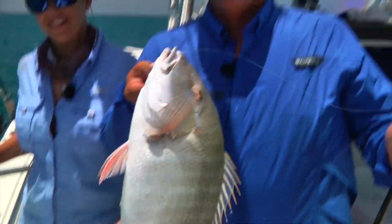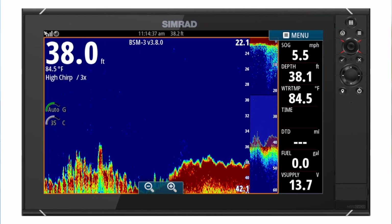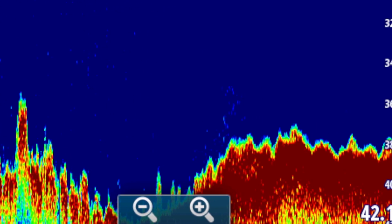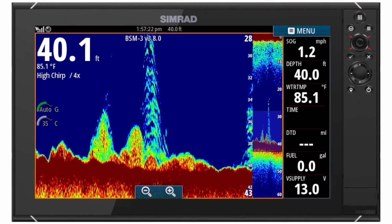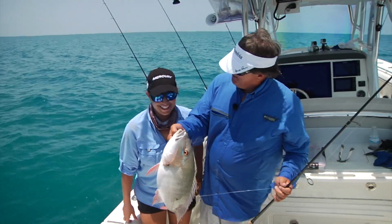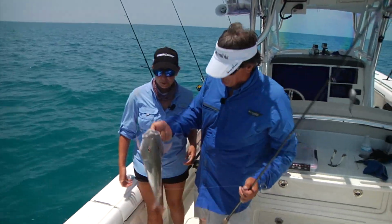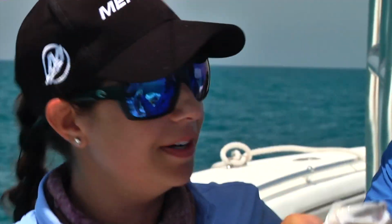I'm watching the Simrad machine, really ragged rocks down there. So on the numbers, all of a sudden, the Simrad machine just went nuts with life. Look at the amount of life that's here. It was like the bottom was covered. Then there were these two big spikes that we saw that came up like Christmas trees with fish stacked up, which means that those are likely mutton snapper. Look at that. What a beautiful fish. And we marked them on the screen. We did. We're like, that could be spawning mutton.